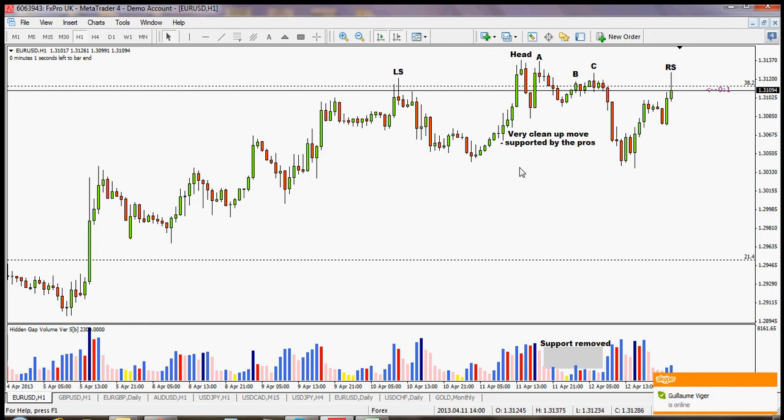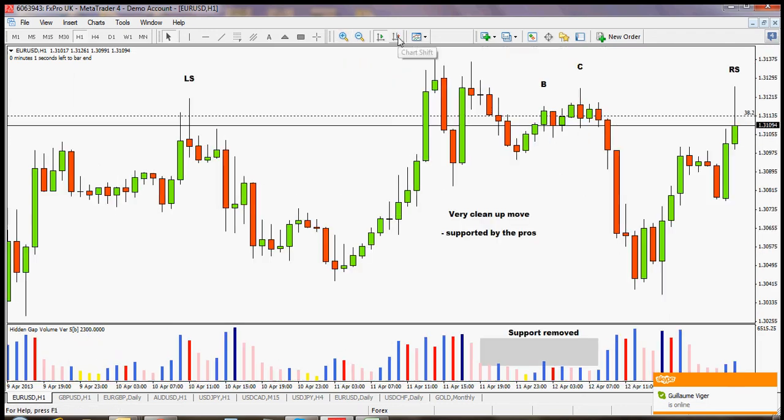You'll notice the comment on here about the very clean up move supported by the pros. I'm going to zoom in one touch here, and you see when this rise happens that each bar is closing higher, bit of a pause there, higher, and there's never a move down really. And this shows that the professionals are supporting the price as this moves up. Once it comes up here, this big bar tells you that that's the final push, and that's as far as it's going to go.